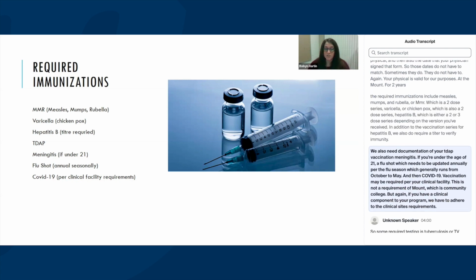We also need documentation of your Tdap vaccination, meningitis, if you're under the age of 21, a flu shot, which needs to be updated annually per the flu season, which generally runs from October to May. And then COVID-19 vaccination may be required per your clinical facility. This is not a requirement of Mount Wachusett Community College, but again, if you have a clinical component to your program, we have to adhere to the clinical site's requirements.